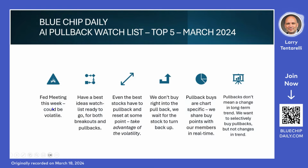The Fed meeting is this week, so it could be volatile right around the Fed press conference. Every time we have a big event or a potentially high volatility week, I always have a best ideas watch list ready to go for both breakouts and pullbacks. Even the best stocks have to pull back and reset at some point. So what we want to do is take advantage of the volatility.